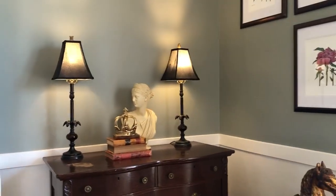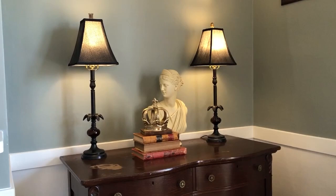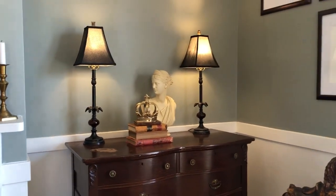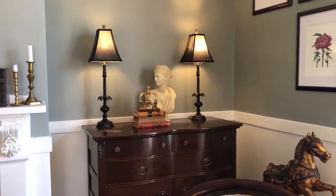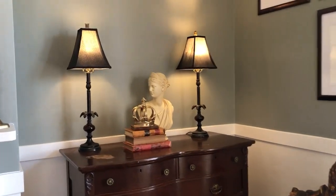But I found these 2 lamps up in my attic that we picked up somewhere along the line. And so I brought them down, and I thought that this would be a great addition. And I've decided, I think, that I'm going to change the shades. I think the shades in the black are a little bit too dark. So we're going to change the shades. Let me know what you think.